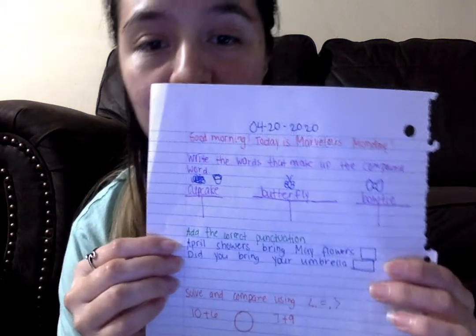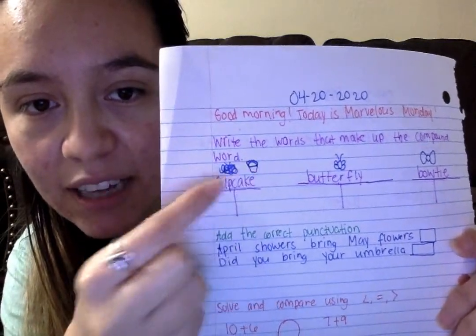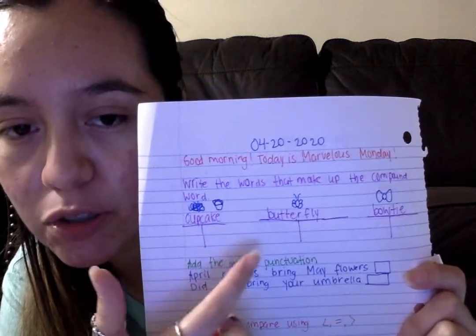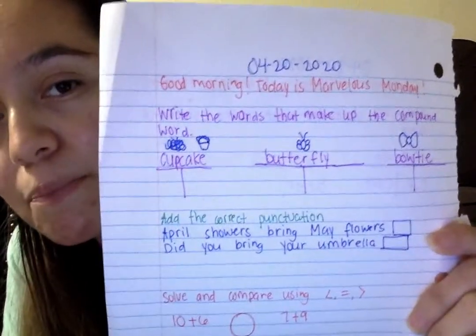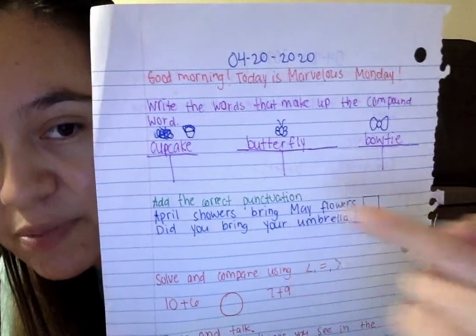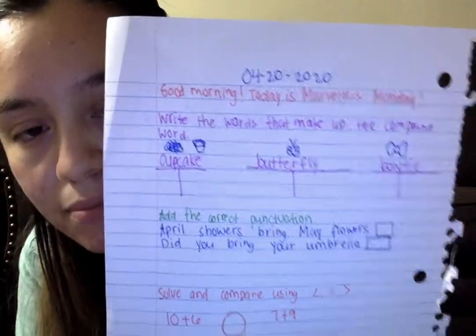So here we have compound words. And so in your morning message, you have three. So the first one, we have a cupcake. So what two words make the compound word cupcake? You're going to write here the two words. What is this? Butterfly. Very good. So what two words make butterfly? You will write it here. And the last one, bow tie. All right.